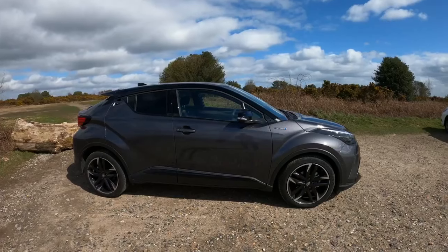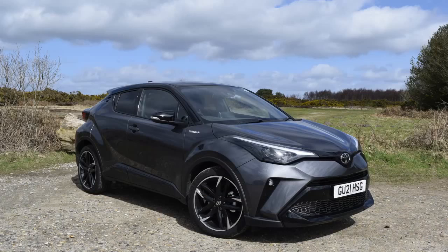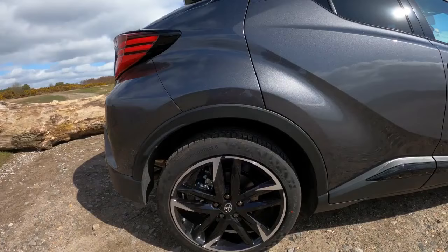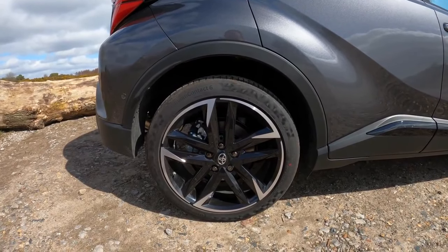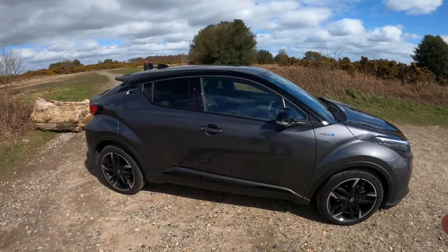Very sharp. Side profile of the car then, it looks very squat and very compact, but it's actually surprisingly spacious in there, and we'll go through the inside in a minute. Wheel-wise, you've got these absolutely lovely black machine-faced 19-inch alloy wheels, and it really completes the GR look of the car. So from the side I think it looks absolutely awesome.